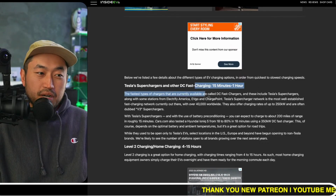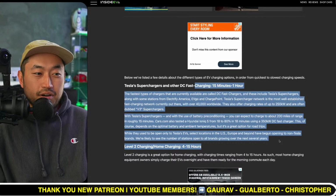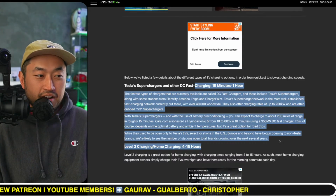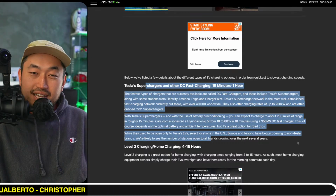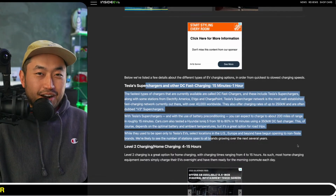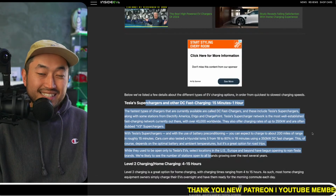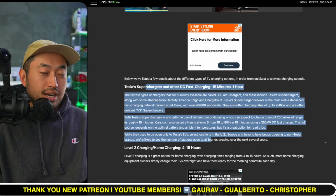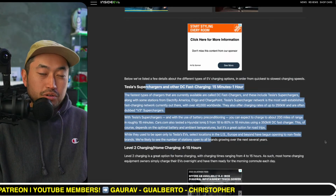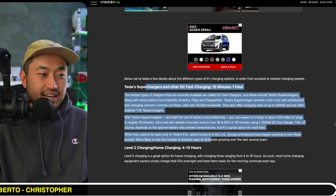So Superchargers are always the quickest, and of course the most consistent compared to other networks out there like Electrify America, EVgo, and all these other ones. But it's also the most expensive way to charge your vehicle. You can pay anywhere from 30, 40, 50, maybe even 60 cents a kilowatt-hour, which could really result in $20 to $30 each time you go to a Supercharger to get 200, maybe 180 miles.